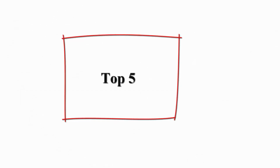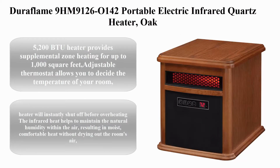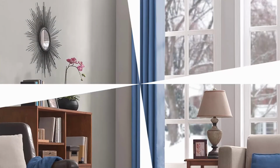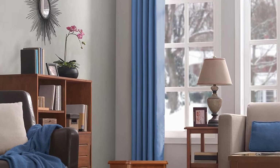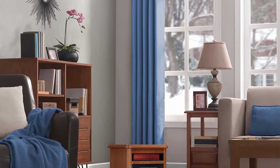Top 5. Duraflame 9HEMFV 91260142 Portable Electric Infrared Quartz Heater, OAK. 5200 BTU heater provides supplemental zone heating for up to 1000 square feet.